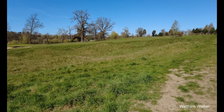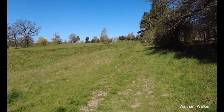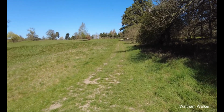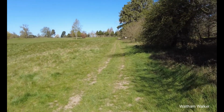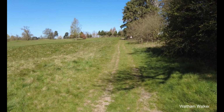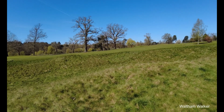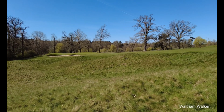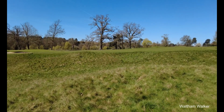Continuing our walk now. Just come out of Lemsford. Really nice. Going to go towards Brocket Hall now. In the middle of a golf course. Let's continue.